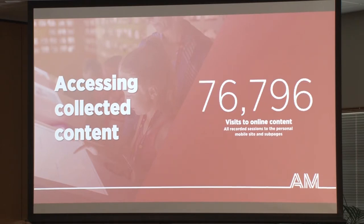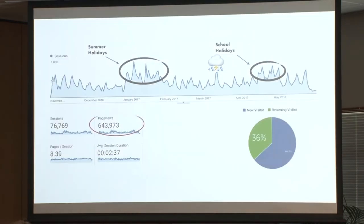Right. So in total numbers, we had about 77,000 visits to the mobile site itself, which includes return visitors. And looking at the GA, we can see that all of that activity resulted in 643,000 page views. And this is important because we can now tell that on average, visitors looked at about 8 different bits of content that they had collected during their sessions. And they spent 2.5 minutes on the mobile site, which is significantly higher than they spend on mobile devices on our normal website.